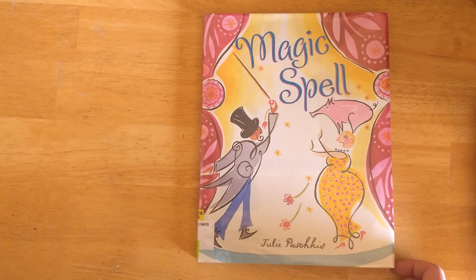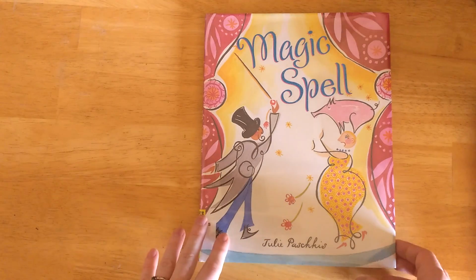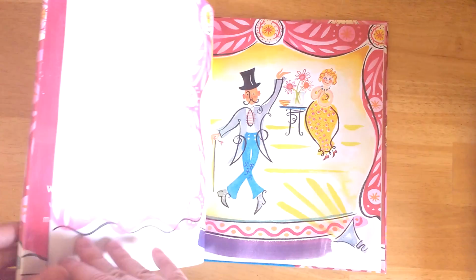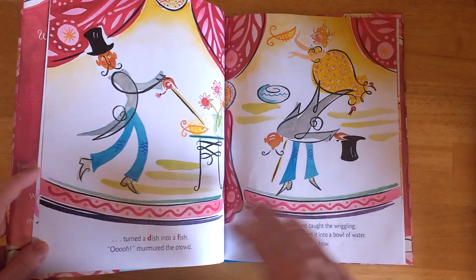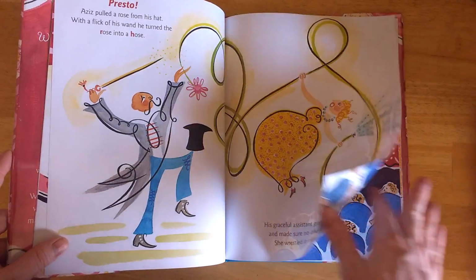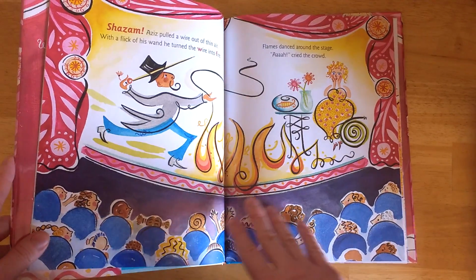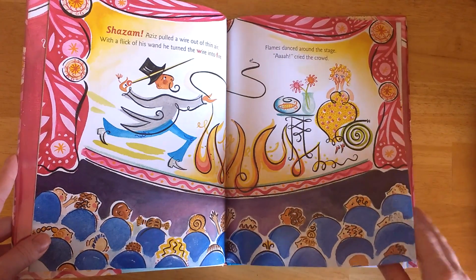My name is Julia. Today we're going to be looking at Magic Spell by Julie Pashkus. This is the story of the Great Aziz and a magic show that went terribly wrong. The Great Aziz turns a fish into a dish, he turns a rose into a hose, he turns a wire into a fire which gets put out by the hose that he so conveniently conjured earlier.